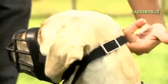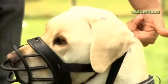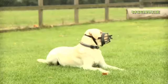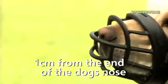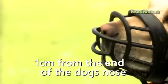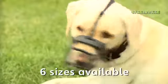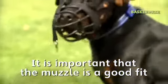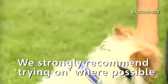When fitted correctly, both the overhead strap and indeed the neck collar should be fairly snug, allowing just one finger's tightness underneath. Now the muzzle should remain firmly in place even when it's pulled and pushed about, and it'll give at least 1 centimetre's clearance at the end of his nose. The Baskerville Ultra comes in 6 sizes, which fits the vast majority of dogs, but we strongly recommend that you try it on in store.